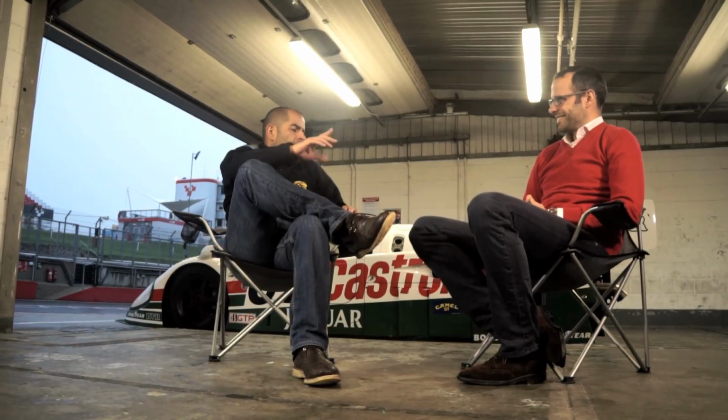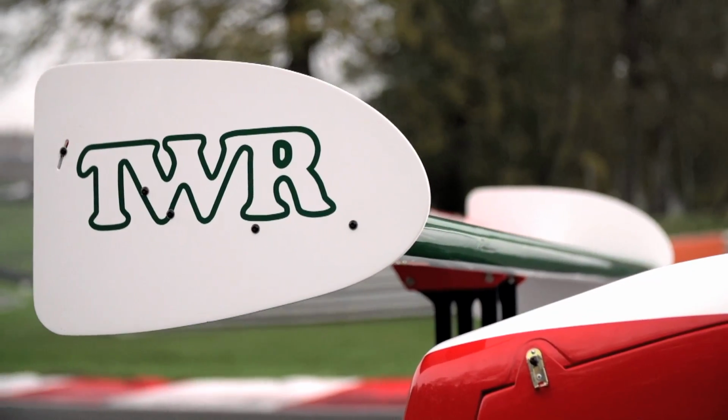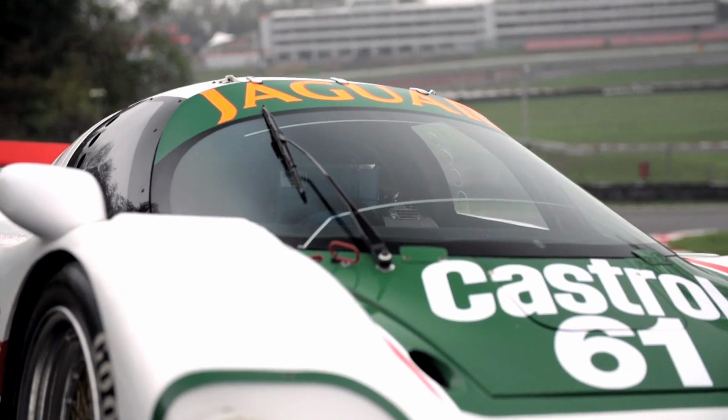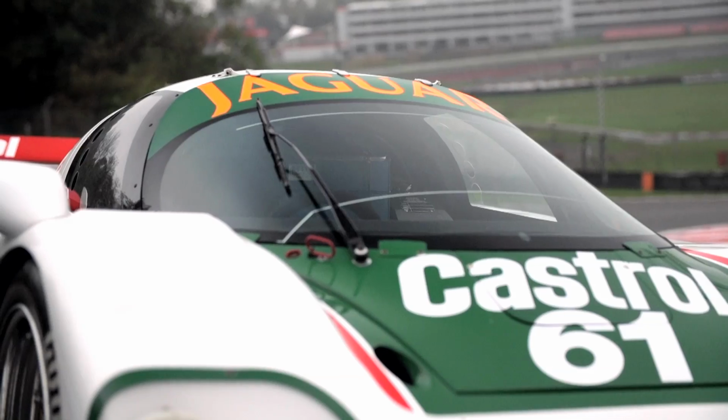The history of the vehicle is absolutely unparalleled. So there were only 2 Castrol V12 Jaguars of this type. This one has 1 Daytona win. It came second at Sebring, and its chassis raced for 3 years. It's done everything. This one came first at Daytona, and it came second at Daytona. I mean, it's pretty impressive.